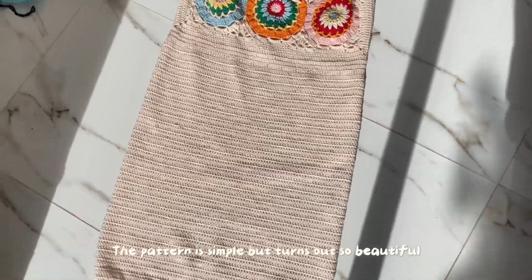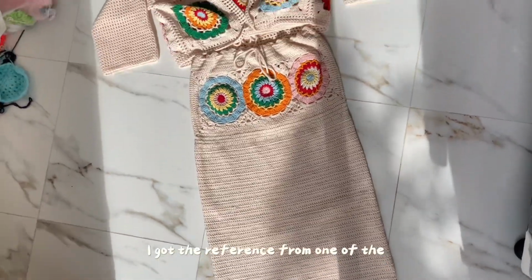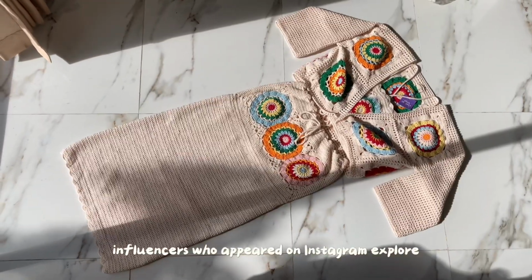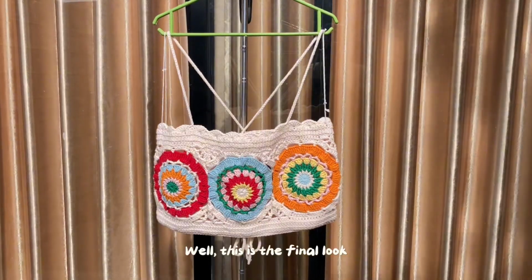The pattern is simple but turns out so beautiful. I got the reference from one of the influencers who appeared on Instagram Explore, but I forgot who it was, sorry. Well, this is the final look.